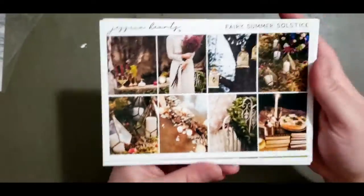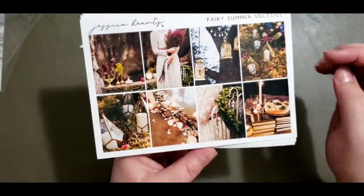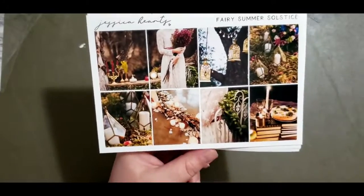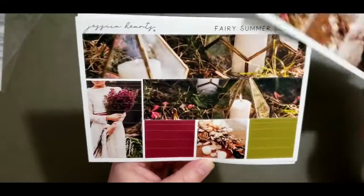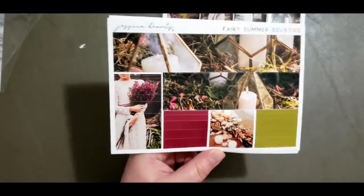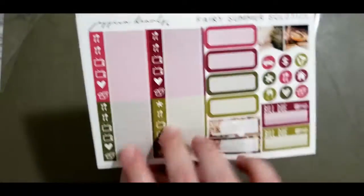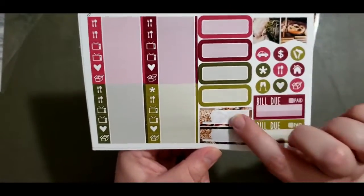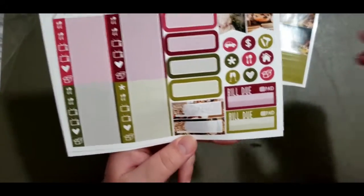anniversary. Because I got lots of anniversary vibes from these pictures, especially the girl in the white dress and all the candles and everything. So that's part of the reason I purchased this. And then we have our bottom washi and then our little strip washies for filling in. Our little things, half boxes, more half boxes, flags, little icons, bill-dos.